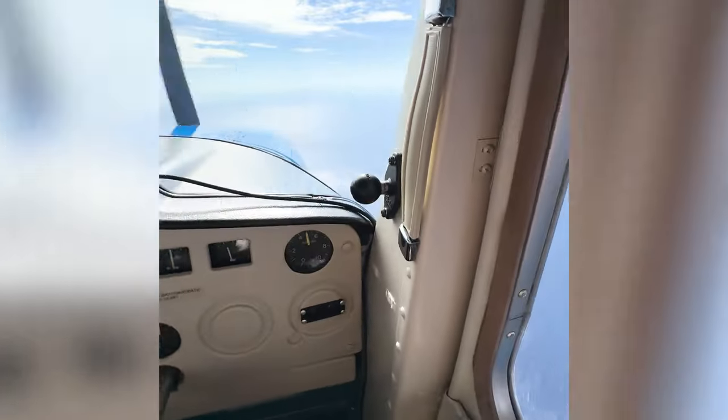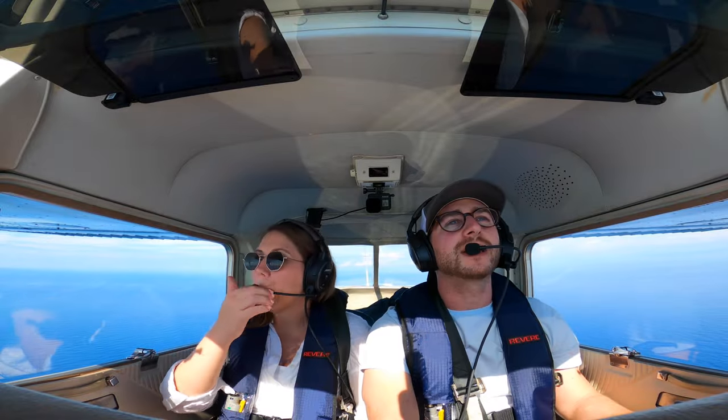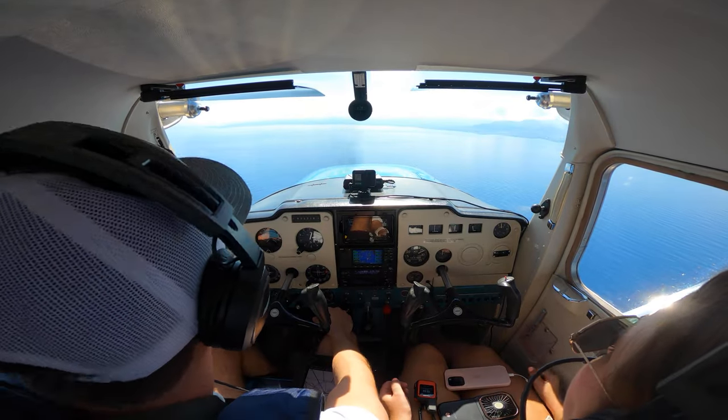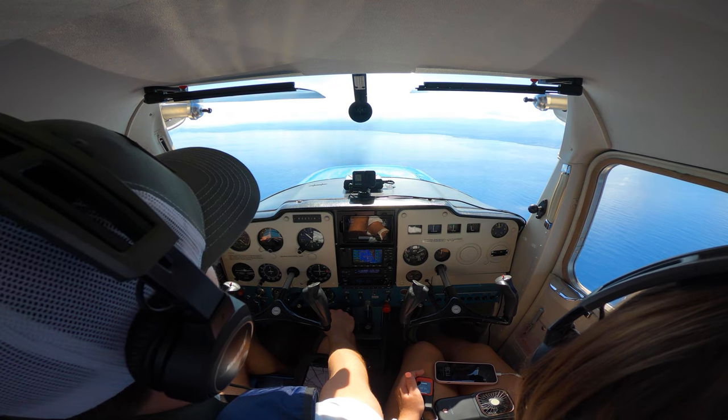That's land out there, baby. Land ho. 13 miles out. This is a beast runway. It's almost 2 miles long. Holy cow. I actually don't have it in sight. Oh, I think I might actually. Start a slow descent here.